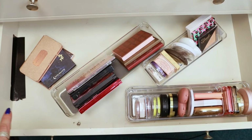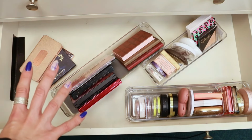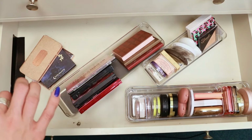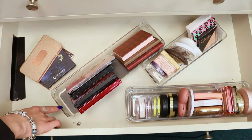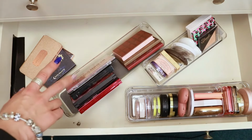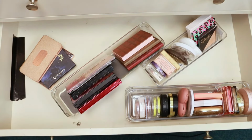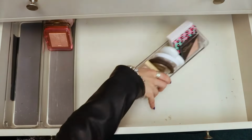Now, I'm not going to clean out this drawer because you might be able to see this black stripe. This drawer is clinging on for dear life, so I'm just going to hope and pray that it keeps together during this process. But basically, I'm going to take one of these wider drawers, have one for blush, one for bronzer, one for highlight. All right, let's do this.